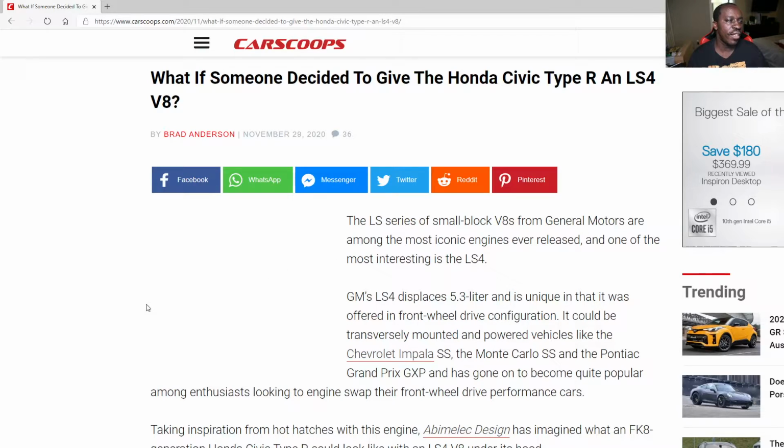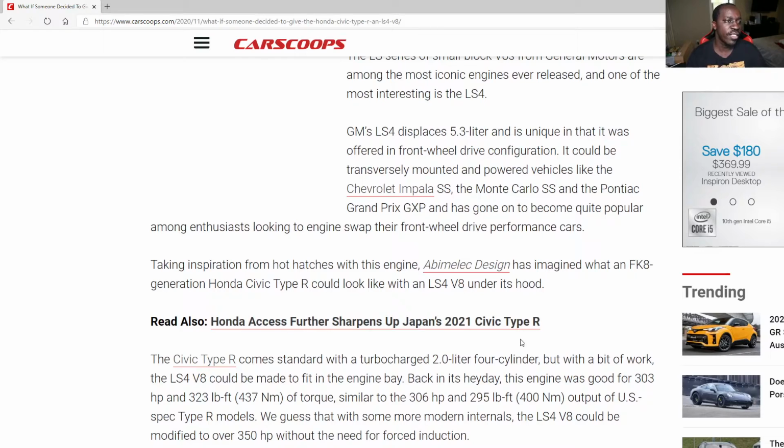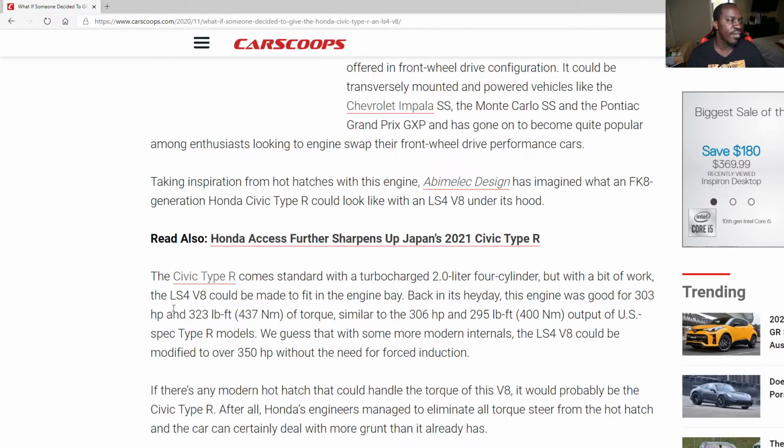The LS series small block V8s from General Motors are among the most iconic engines ever released, and one of the most interesting is the LS4. GM's LS4 displaces 5.3 liters and is unique in that it was offered in a front-wheel drive configuration. It was mounted in vehicles like the Chevy Impala SS, the Monte Carlo SS, and the Pontiac Grand Prix GXP, and has gone on to become quite popular among enthusiasts looking to swap their front-wheel drive performance cars.